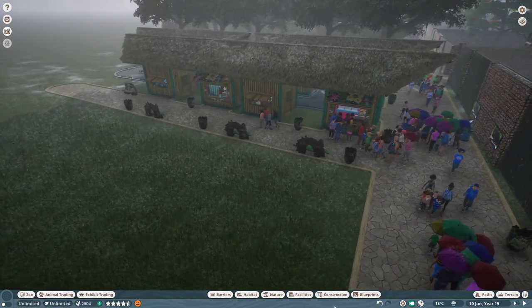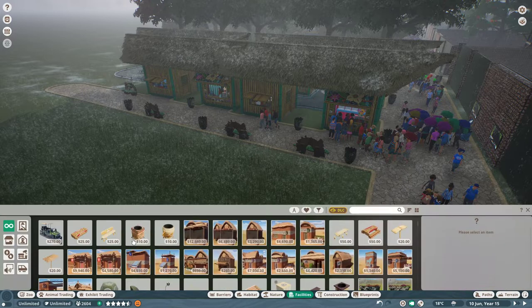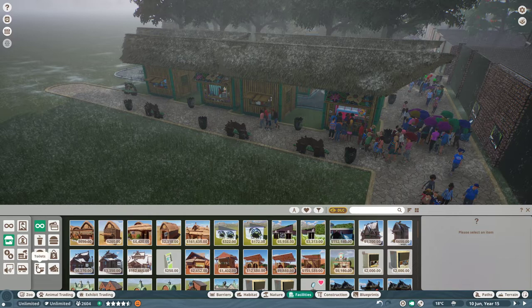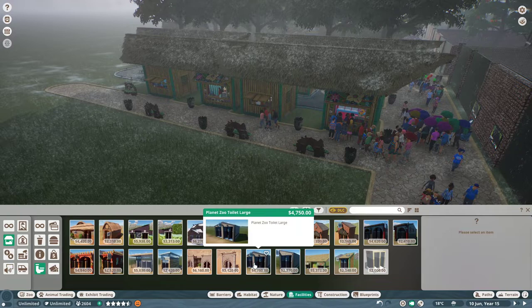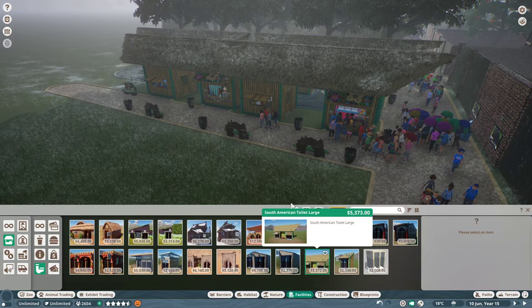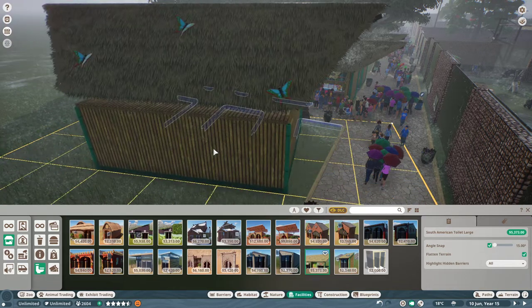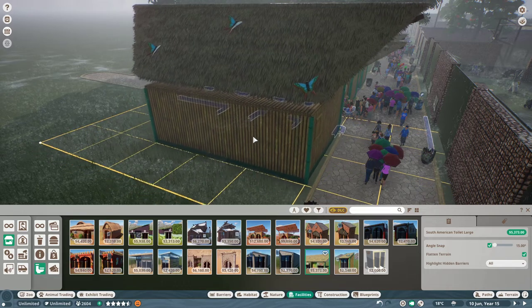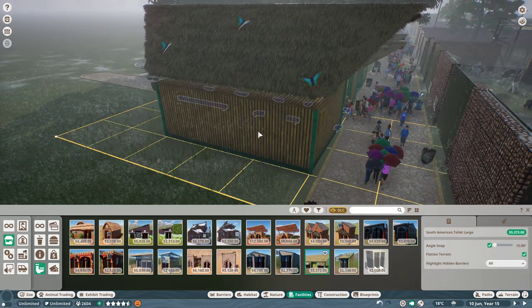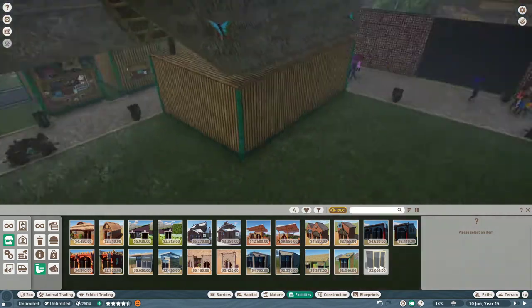And if you guys have never played this game, you should really check it out. I mean, there's really the amount of things that you can do in here. Guest facilities, toilets. You can build all kinds of things. We're just barely scratching the surface here. South American toilet. Let's get this set up. That way everybody's somewhat satisfied here with their needs. Gotta save that space, you know.